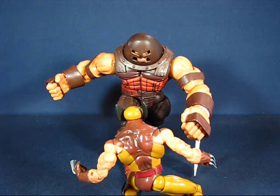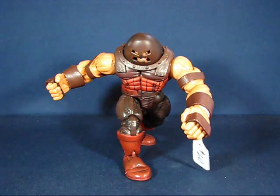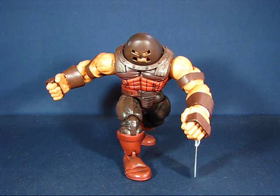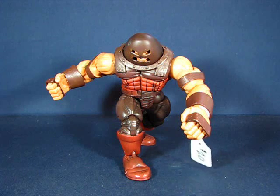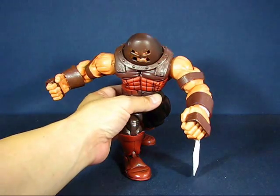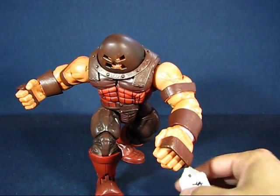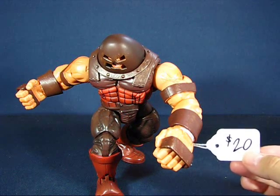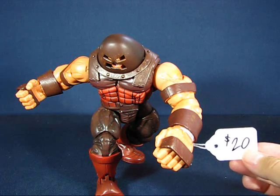And the first goodie I'd like to share with everyone is this Juggernaut here. Let me get Wolverine out of the way. I almost missed this guy. I was at my local comic shop picking up some books, and at the very last minute I just happened to look up, and this guy was hanging off the ceiling on some fishing line, and also had this tag on his wrist here for only $20 for a loose Marvel Legends Juggernaut. And I really couldn't pass this up.